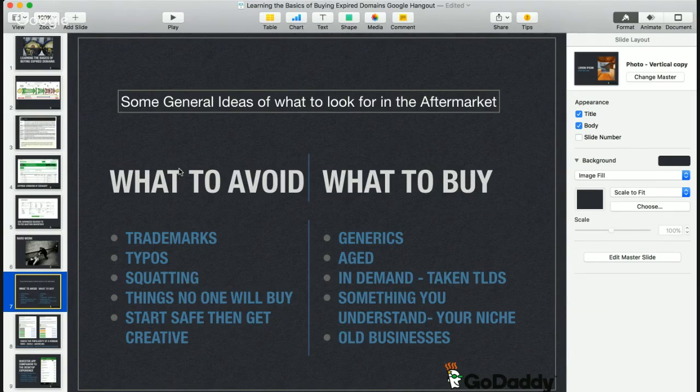You want to look at what other TLDs are taken, and I'll show you that a little bit on the next slide to explain that a little more. And old businesses. What I mean by that is, let's say somebody's going out of business and they just don't care about their name anymore. Well, that name might have traffic that's still valuable, or it might be that somebody started a business on that domain a long time ago, and there's many other people that have started businesses since then that could never get that name because it was never available for sale. The original business owner had that name. So now they're starting businesses with names that are not as good.